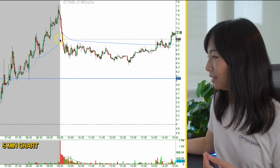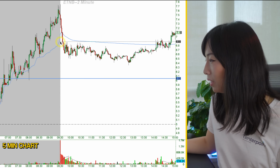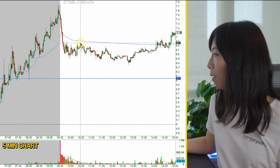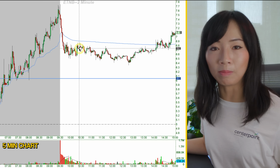That's how I use the VWAP indicator. I use the breakdown as the price target, and I use a retest. You can see all these little retests around the VWAP area of 680s. I use those as my additional entry points.